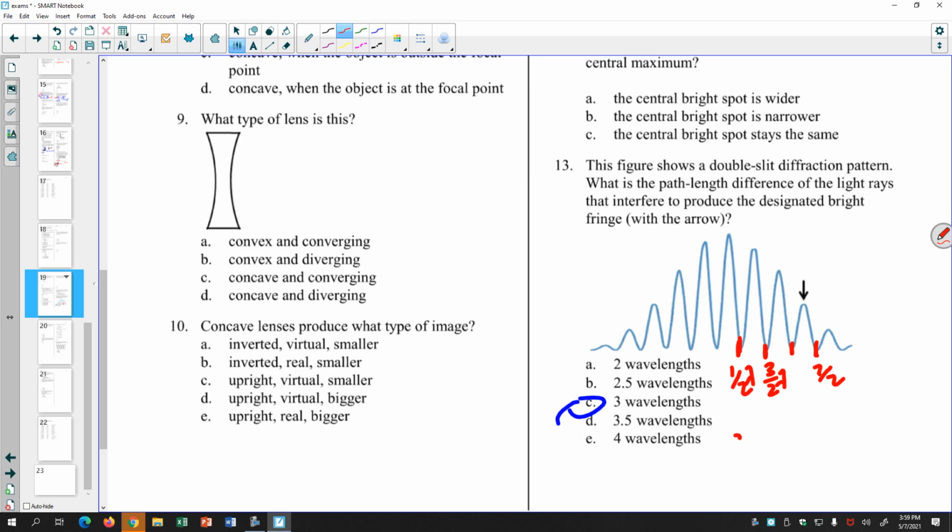And that's borne out in the equation, which is on the website, on the equation sheet. d sine theta, that's your path length difference, is equal to m lambda for bright spots, and equal to (m plus 1/2) lambda for dark spots. There are subscripts on theta for bright and dark on those. So if you forget that, you can look back at those equations.